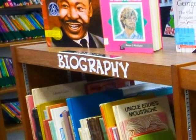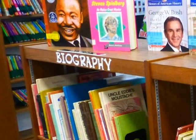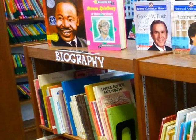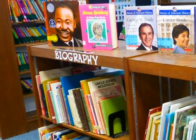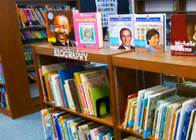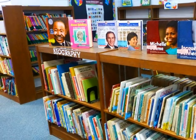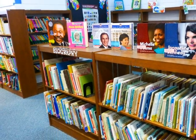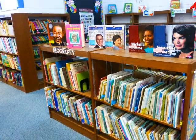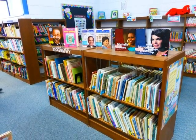Now it's time for us to visit the biography section. A biography is a true story of someone's life written by someone else. In this section, we will find stories about presidents and inventors, actors and athletes, and lots more people you have probably heard of. Biographies are housed within the nonfiction section, but are all grouped together with their own call number, 921, in the Dewey Decimal System.